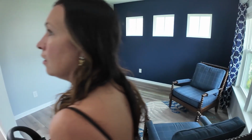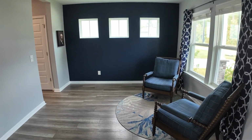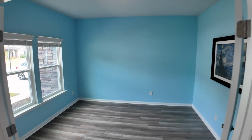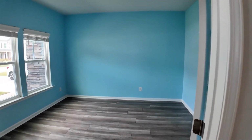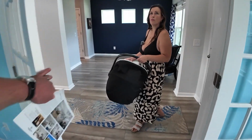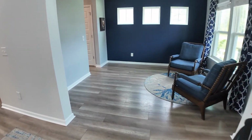So as we enter, this is great because this is a formal dining room, and right across the way you have your office, which allows you to close the doors as well. So the doors are already here. Unlike that other home where you'd have to create an office, this one already has one for you.